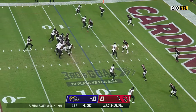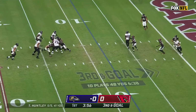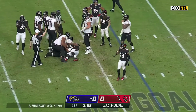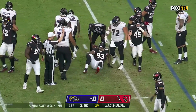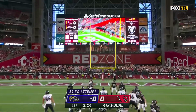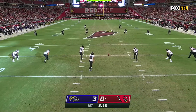3rd and goal. 11th play of the drive. Huntley looking around, in trouble and swallowed up. He just couldn't find anyone, and Devon Kennard was there again first. Most accurate kicker in NFL history. Preseason for him, the same as the regular season. Right down the middle. Yeah, I think so too. Yeah, that's my guess.